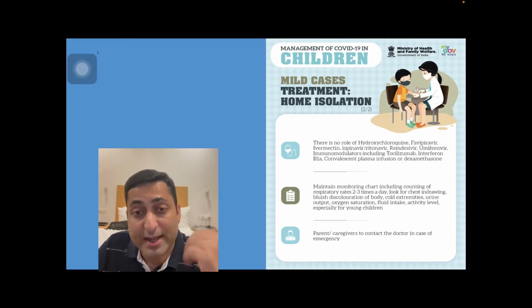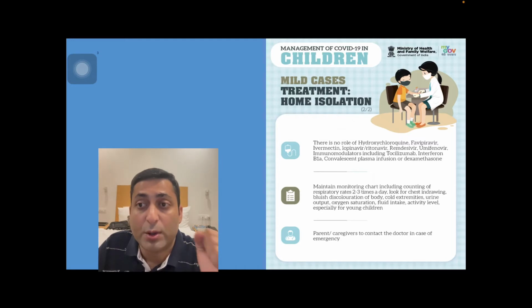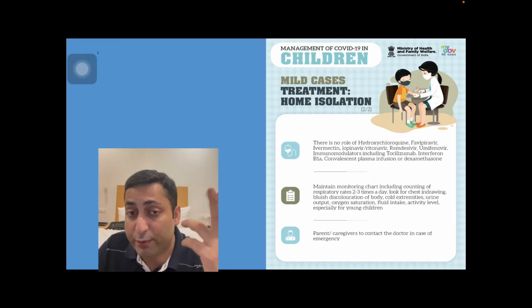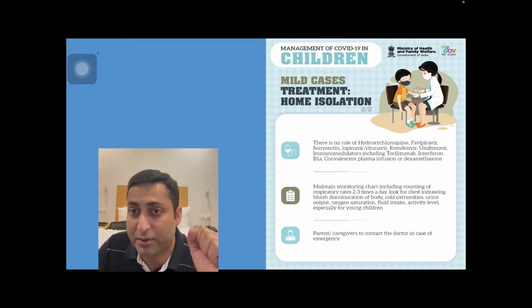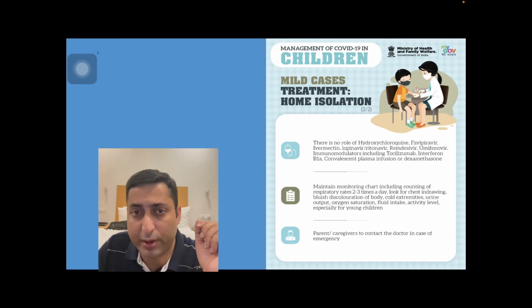Look for chest indrawing. Bluish discoloration of the body should be looked for. Cold extremities and urine output are very important. Oxygen saturation should be looked for 2 to 3 times per day. Fluid intake and activity levels should be looked for, whether the patient is lethargic or the activity level is less, especially in young children. The parents or caregivers should contact the doctor in case of any emergency or any deterioration of the severity.